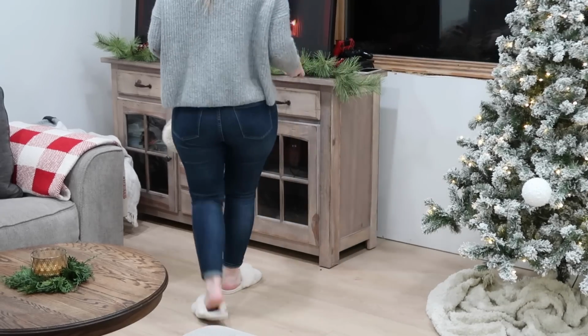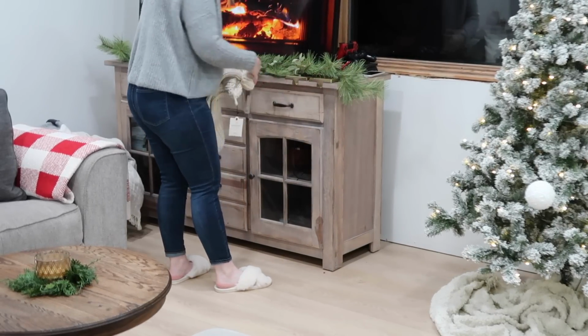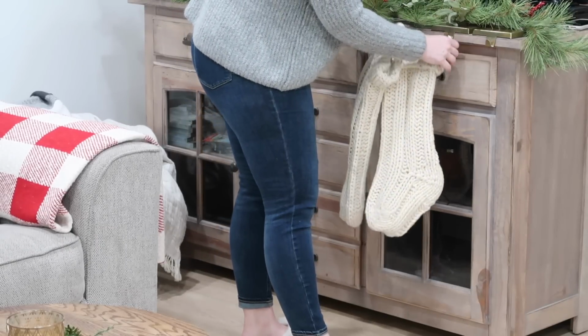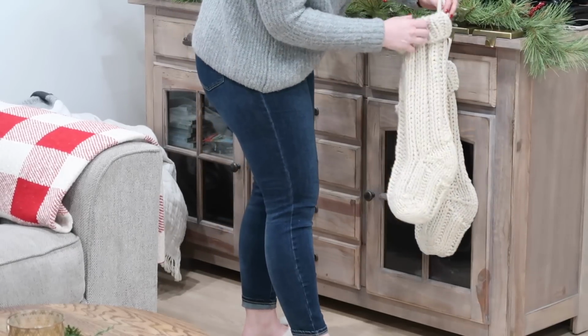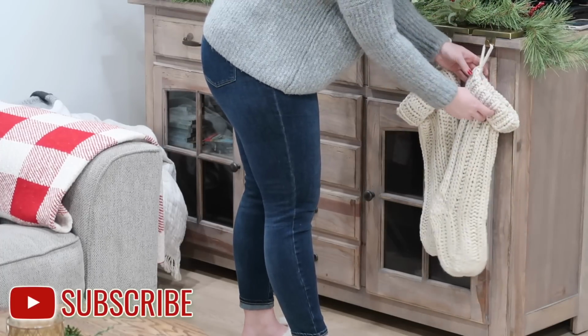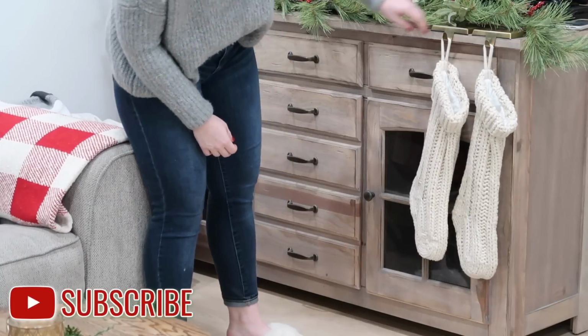I'm just adding these really pretty gold stocking holders and the new stockings to our TV stand. The gold hangers came in a 2-pack and they're from Walmart. I believe they were $5 if I can remember correctly. I've had them for a few years now. The stockings, I think this is one of my favorite purchases of the year. I did not purchase too much for Christmas this year, but they are from the Magnolia line at Target.